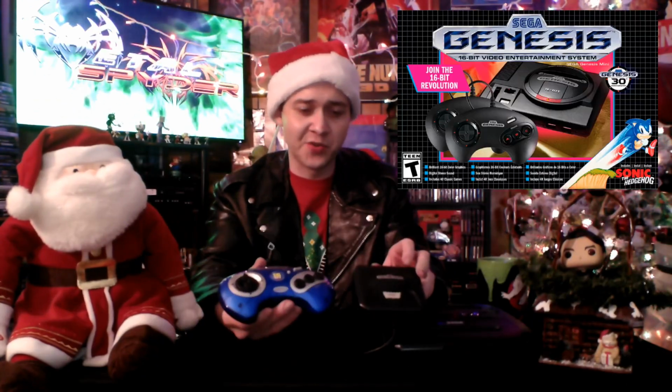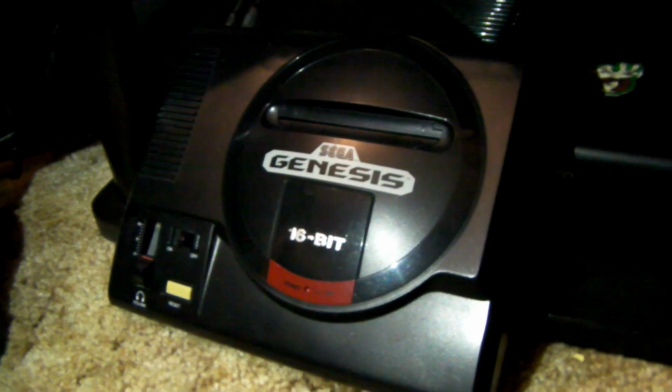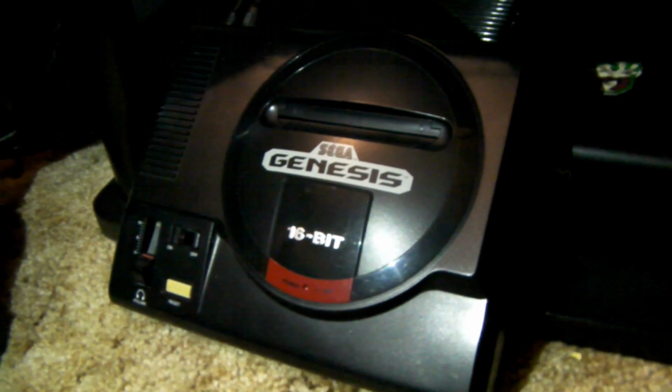Right off the bat, it's an attractive little plug-and-play. It looks just like the Genesis Model 2. I really love this thing. It's very cute, very nostalgic looking. Now this honestly looks like my Model 2 Genesis went and fucked my Model 1 Genesis and got it knocked up and gave birth to this thing. The Model 1 Genesis is still pretty sexy. It's got a fat ass. I'd tap that.